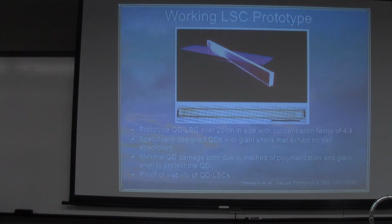So in the past, as you can see, we're now moving closer to current time, 2014. Minority's group actually managed to synthesize something like this, which is actually viable. They used visible quantum dots, and they created a 20 centimeter inside sheet. Well, it's actually not necessarily a sheet, but they actually had a positive concentrating factor, which is great because up until 2014, all the prototypes created would not have a concentrating factor more than 1. That means that technically they were not actually concentrating the sunlight.